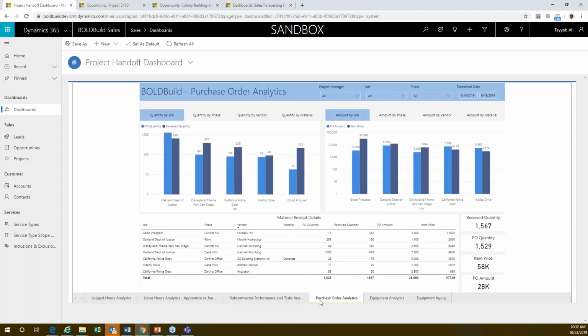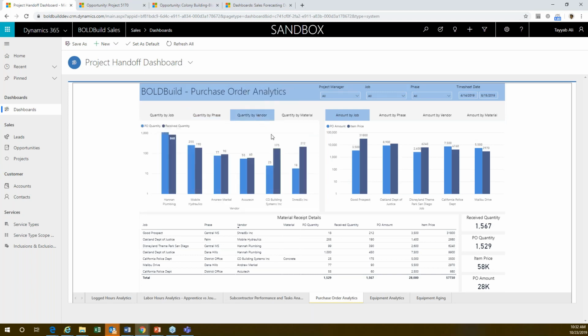Now going in, these are the purchase order analytics. So these are essentially your materials. So all the vendors who are sending you maybe concrete or shipping panels and stuff like that. And you can look at these as well. You can look at them by job. You can look at them by site. You can look at them by vendor. For this demo at least, I have probably the same vendors who are providing on-site services as well as the ones that are shipping me materials.